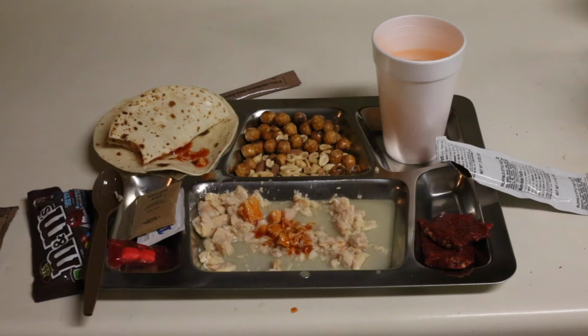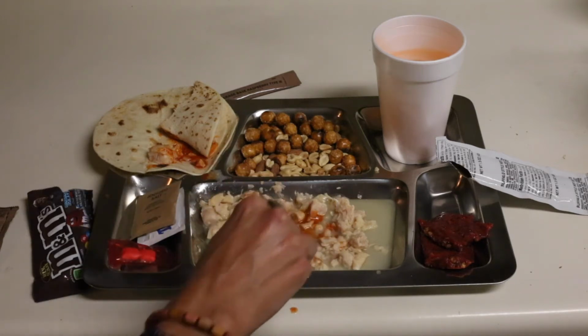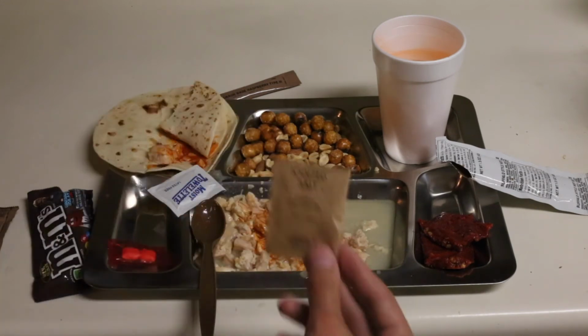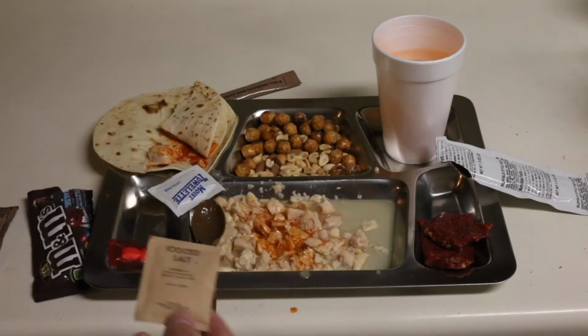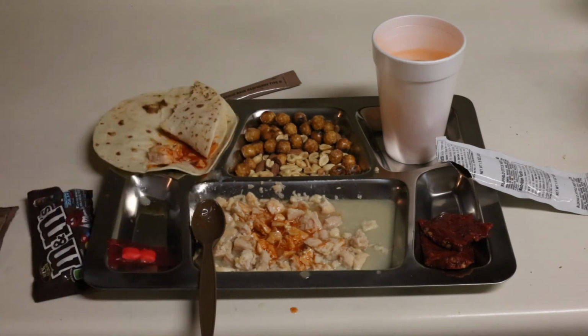That's actually quite tasty. It certainly adds some much needed heat, some much needed flavor to that chicken. That chicken's very bland otherwise. And the only other seasoning we're given is some salt, which I don't feel this particularly needs. Once you throw the hot sauce in there, I don't think the salt's of any importance. We'll just leave that to the side. Along with our moist towelette. We'll need that later.